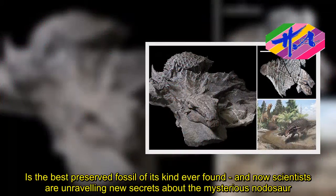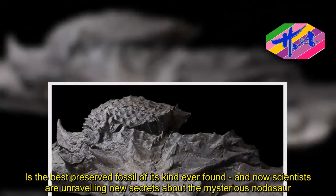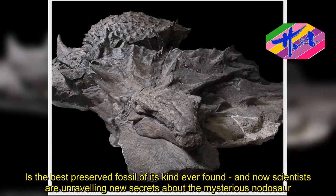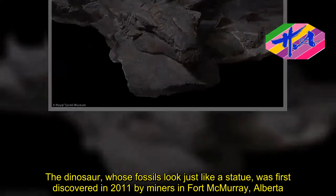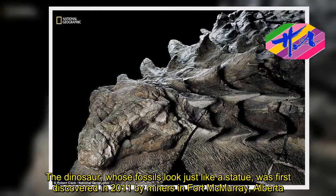It is the best preserved fossil of its kind ever found, and now scientists are unraveling new secrets about the mysterious nodosaur. The dinosaur, whose fossils look just like a statue, was first discovered in 2011 by miners in Fort McMurray, Alberta.